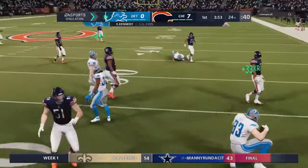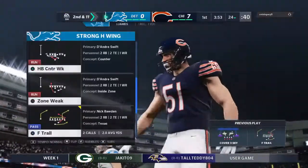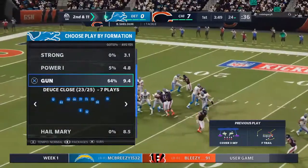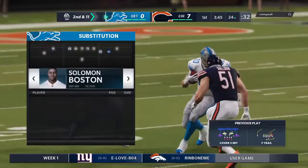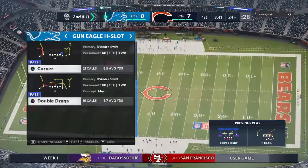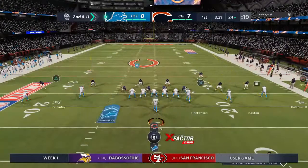Here's a throw, complete right side to start things out. And he will lose yardage and be backed up to the 24. He was unable to shake free there, and they'll cover him for a loss of a yard. Ball at the 24 and a 2nd and 11.